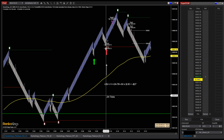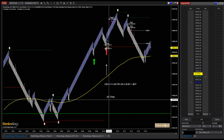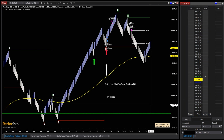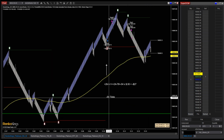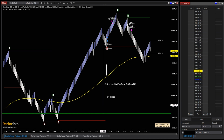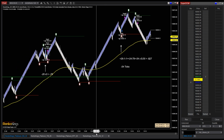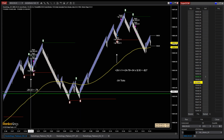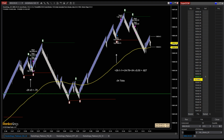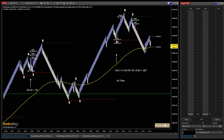So some of you might be asking, well, why are you stopping? Well, that's my trade plan. I typically only take 2 trades in a day. So I got stopped out on the first one, and the second one really just didn't work out.